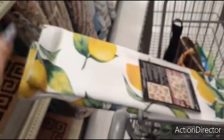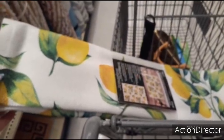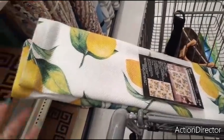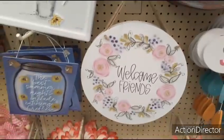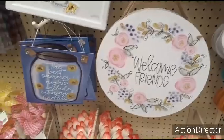$19.99. I'd like to put this in my kitchen, but I know it would get totaled between my husband and Fancy. Well, I mean, Fancy technically is not allowed in the kitchen, but, you know, somehow muddy paws get everywhere. Alright, we're going to look at some outside decor / indoor decor. That's how I roll with it.